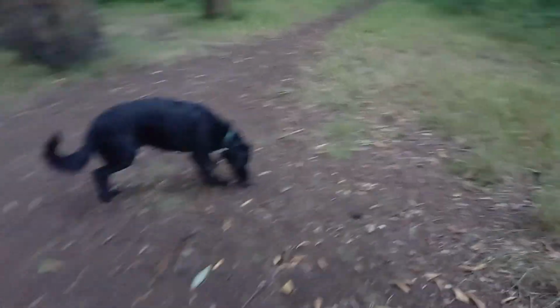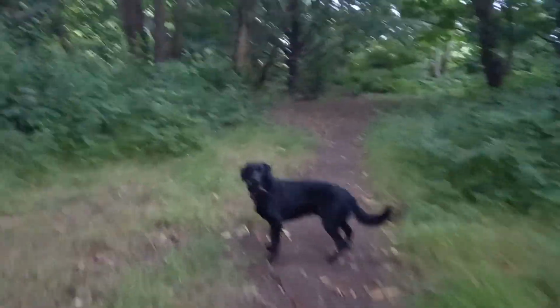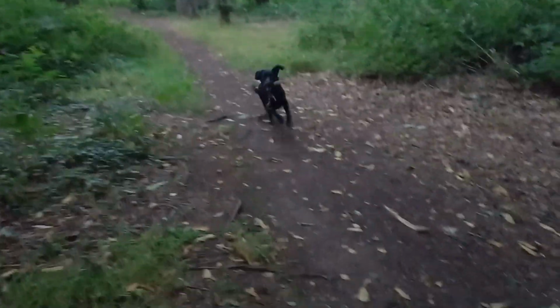What have you got? Oh, a little bit of charcoal. Otis, leave it. We'll find a decent bit of wood. Good boy. Leave it behind. Let me get a stick for him instead. Otis, fetch. 1, 2, 3, go. That's a good boy. That's a bit more healthy for you.